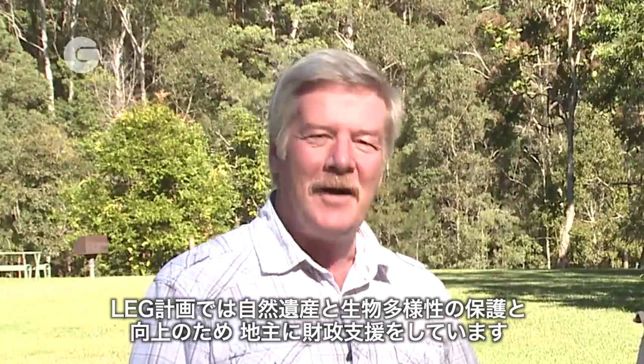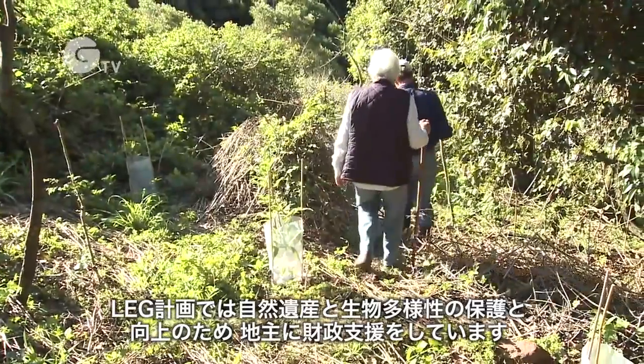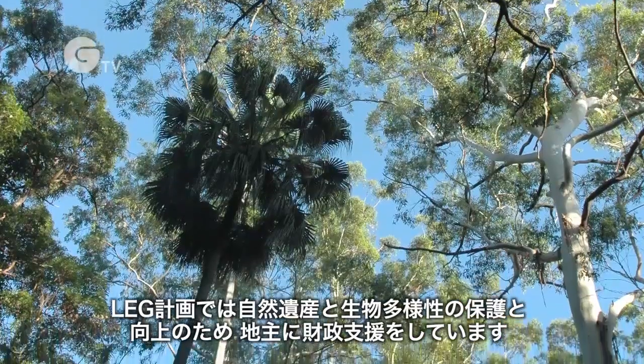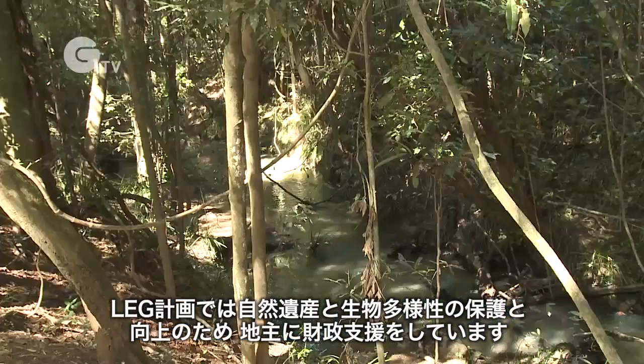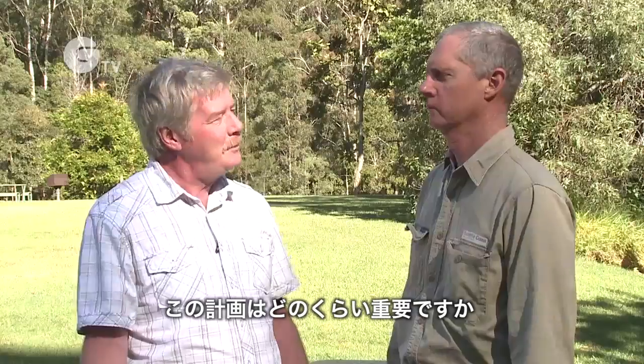The Landholder Environment Grants Program provides financial assistance for private landholders to undertake on-ground projects that protect and enhance the natural assets and biodiversity. From the Sunshine Coast Council, Dave Burrows. Dave, how important is this program?